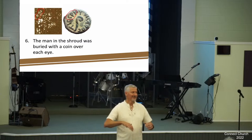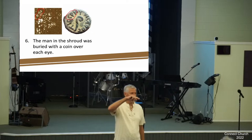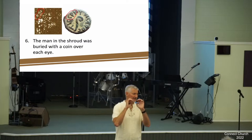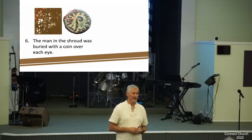He wouldn't have had access to a lepton coin. He wouldn't have thought to spell Tiberius's name wrong. It boggles the mind. And what most amazed the scientists is the fact that the radiation burned the coin onto the shroud. That's pretty impressive.